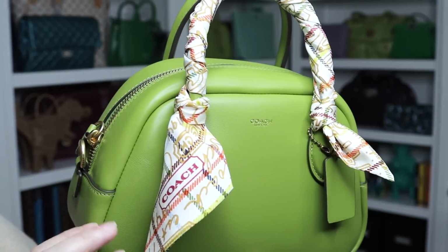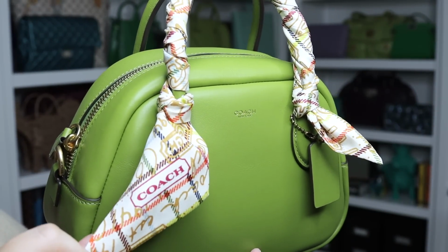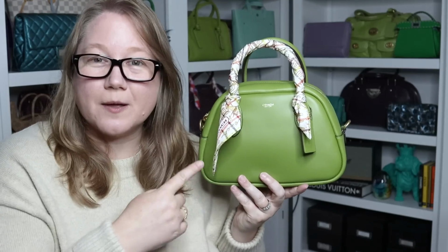And of course, since it has those wonderful sturdy upright handles, you can also wrap a twilly around the handles. This is one I picked up years ago that has the Coach tattersall and some gold graffiti on top. I did a very quick, poor job of wrapping that handle, but you get the idea.